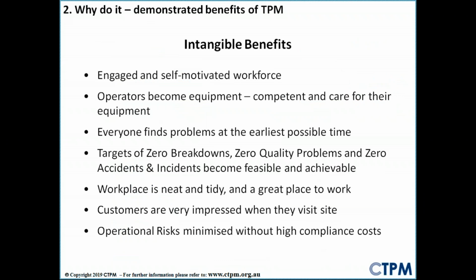So it is worth doing, and there's also the intangible benefits that you get from applying TPM in the workplace, where operators become more equipment competent and care for the equipment. You get a more engaged and self-motivated workforce. Everyone finds problems at the earliest possible time, not only equipment problems, but quality problems and safety problems. And getting to zero breakdown, zero quality problems, zero accidents becomes quite feasible, and it's been achieved by many of our clients. So, and the bottom one's probably the real one, operational risks minimized without high compliance costs.